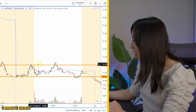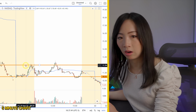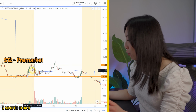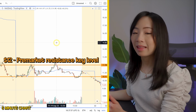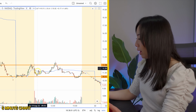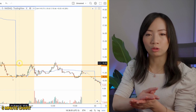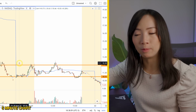$12. So in this particular scenario, the true confirmation for this long strategy would be if the stock is able to break above the pre-market highs, consolidate above it, and then rip higher. That's the bounce move we ultimately want. Now, if the stock just trades in between $12 and 10.50s, then that just means it's pretty balanced and the stock didn't have any strength to push above it.